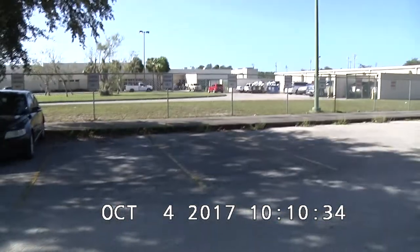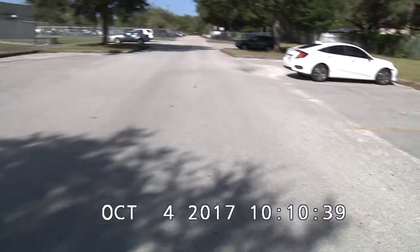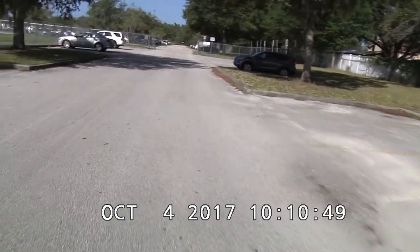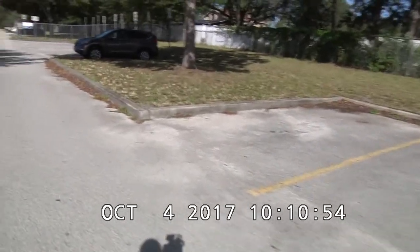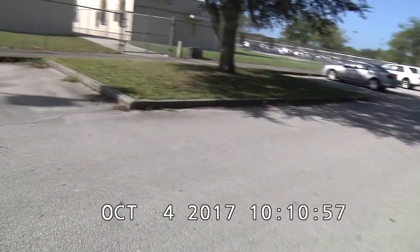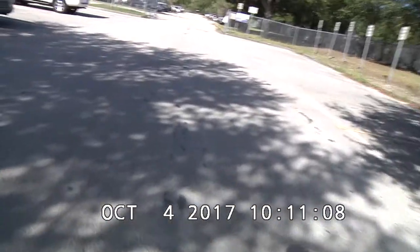We're now at the visitor parking area, visitor only parking area. We're coming to another division of the parking lot. This is my right, which is north, my left, which is south. We're passing the reserved visitors parking area. I haven't really seen any damage to the road itself. There are some minor things, like right here, you'll see some minor scrapes, but again, there's nothing to be concerned about. No real damage.